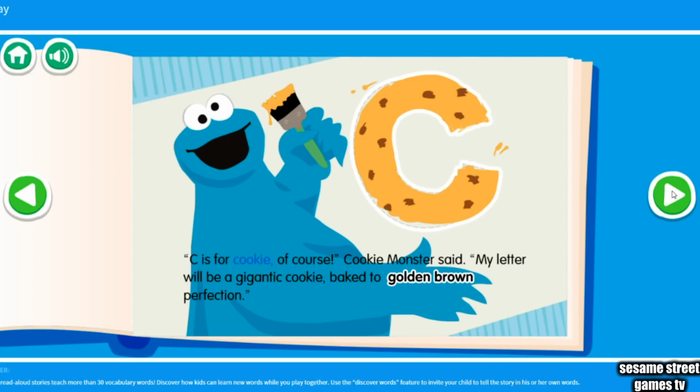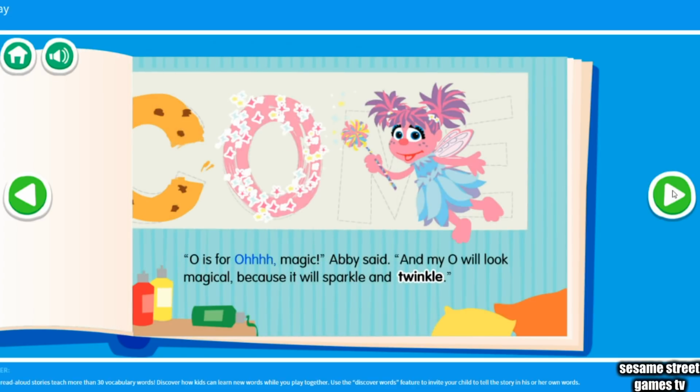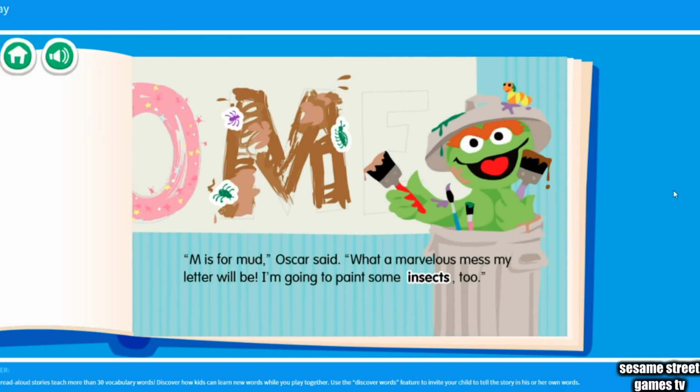"C is for cookie, of course," Cookie Monster said. "My letter will be a gigantic cookie, baked to golden brown perfection." "O is for, oh, magic," Abby said. "And my O will look magical, because it will sparkle and twinkle." "M is for mud," Oscar said. "What a marvelous mess my letter will be. I'm going to paint some insects, too."